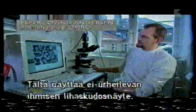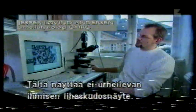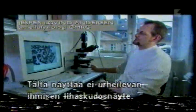This is how the muscle biopsy would look if taken from a non-athlete. And as you can see, there is a number of slow fibers, the dark staining ones here. There's also a number of fast fibers, which are the white non-staining fibers. But there's also a large number of gray fibers, which are also fast. These are very fast fibers.